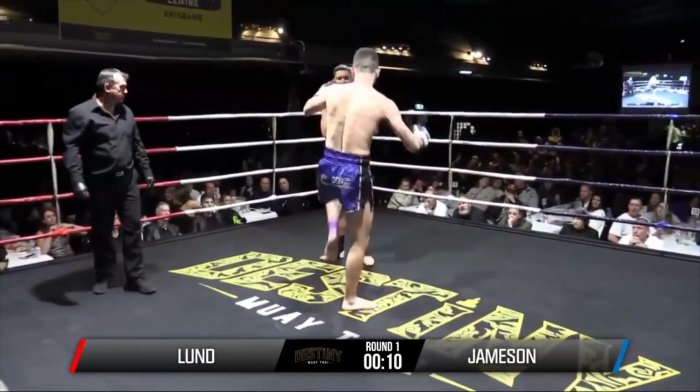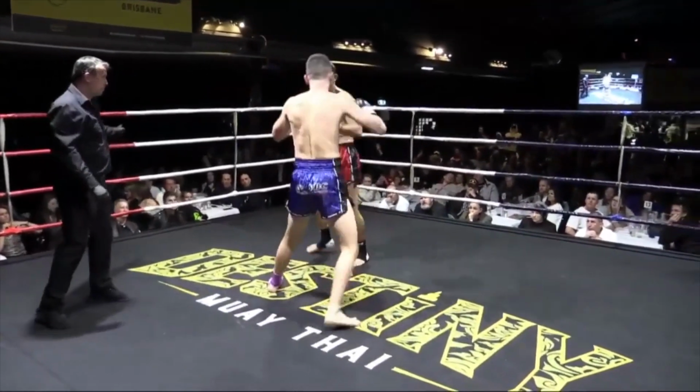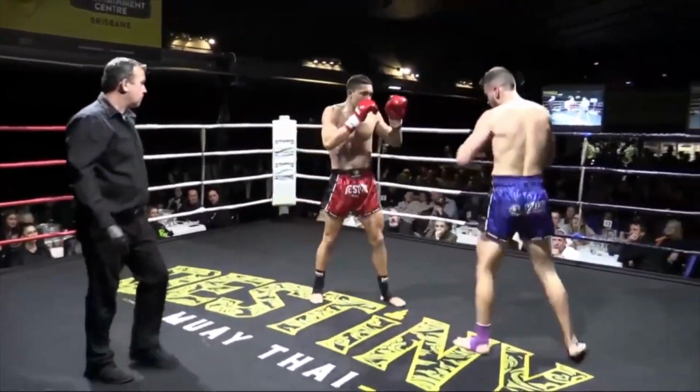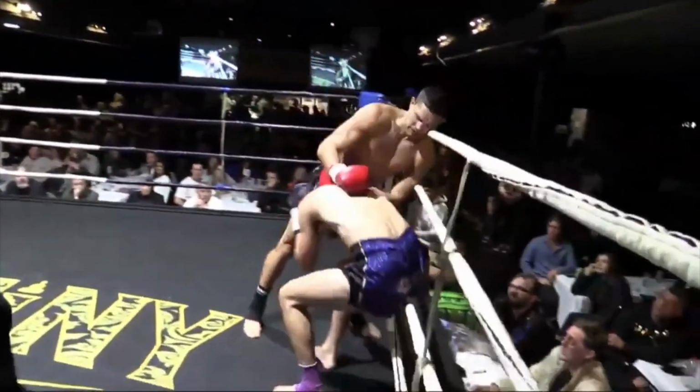Jake looking very well conditioned, though. That doesn't look like that's going to get through too much. 10 seconds. Big shot there. Beautiful from Jake. But he's got to be very careful coming forward.